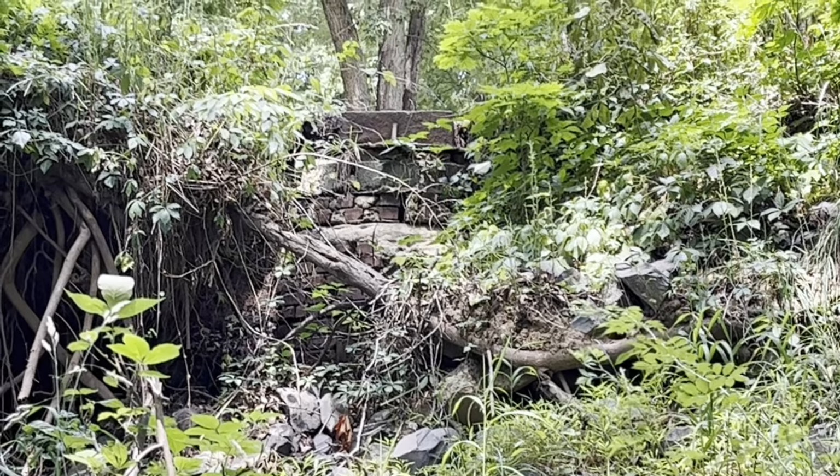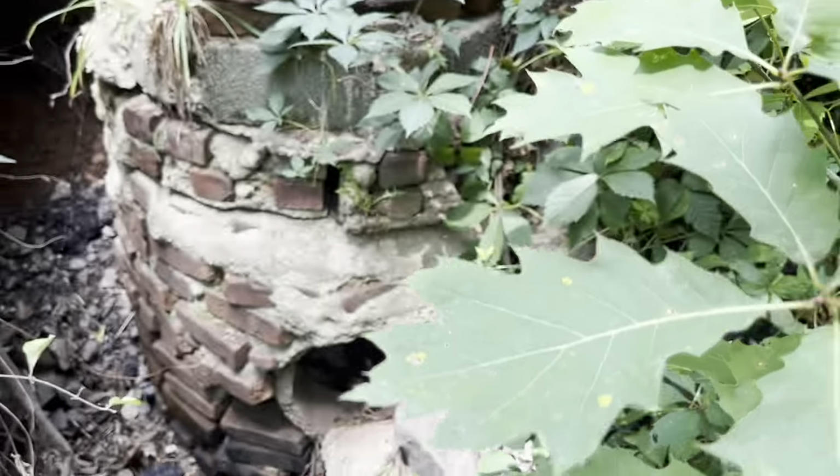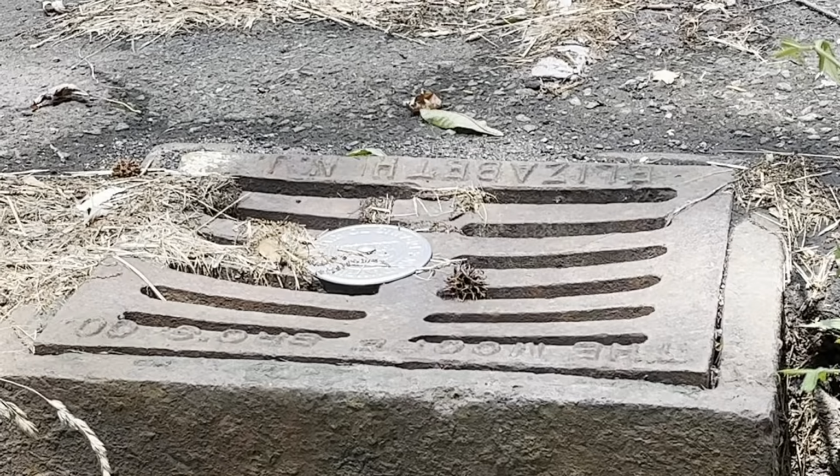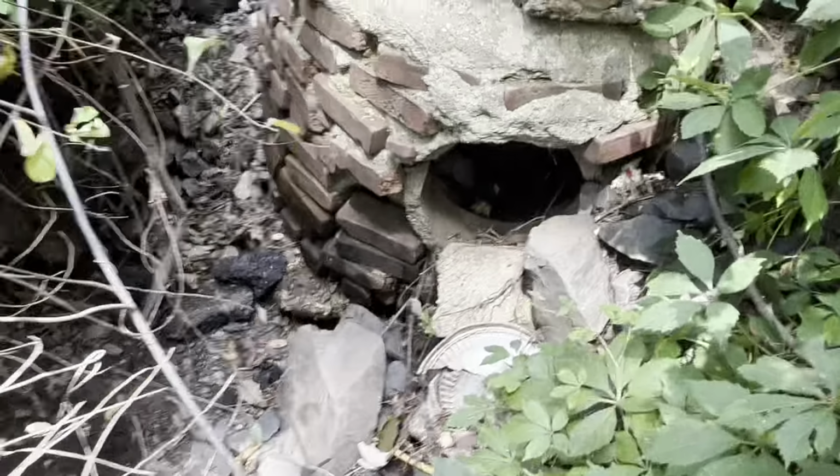Anything. I'm gonna see what kind of bricks they are. Looks pretty cool. It's an old drain that says from Elizabeth, New Jersey. It was made in Elizabeth. And let's see what kind of bricks they are.